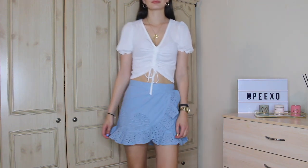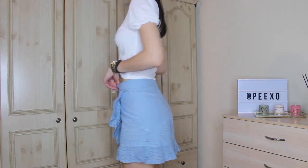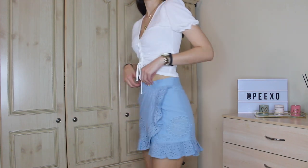For me, I love it when things sit at my waist, but this one just sits slightly lower. So I decided to get it in a size down in the hope that it would be a little more fitted around my waist instead. But it's quite a short skirt, so it can't be too high-waisted, but I just love it. I love this color as well. I think it's so pretty for the summer.